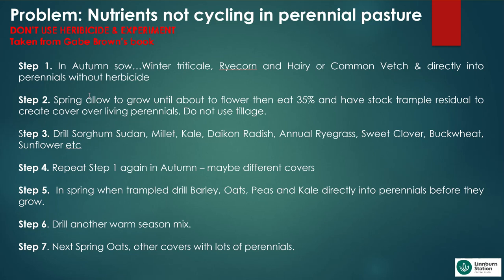drill things like another mix in, warm season, like sorghum sudan and millet, which have huge root masses, with a forage like kale and daikon radish, because daikon radish is a great thing for actually growing and providing a nitrogen sink, with say maybe some ryegrass, some clovers, buckwheat for phosphorus and potassium, sunflower as your cultivation, likewise your radish, you get your big tubers for your cultivators.